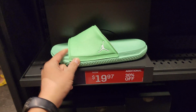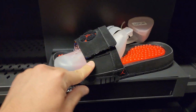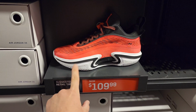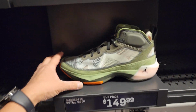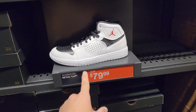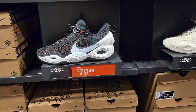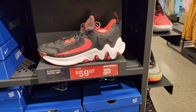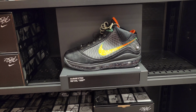Got some Jordan Play Slides, Hydro 8s, which don't look anything like 8s. They should have like 2 straps instead of just one. Another one of those. Jordan 36 lows. Got 37. These are the Undefeateds. Undefeated right there. Pretty fire. And Jordan Access. That's pretty much all the J's. Cosmic Unities right here. Team Bank colorway. Regular one right here. Jaw 1s. Immortality 2s. GT Cut 2s. FAMU colorway of the LeBron 7s.